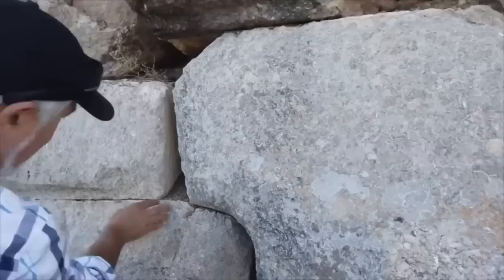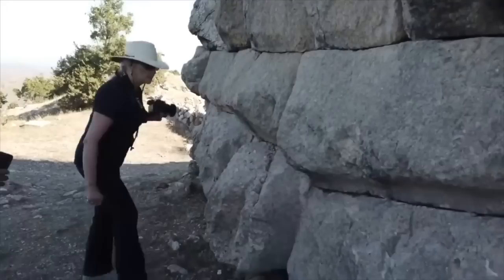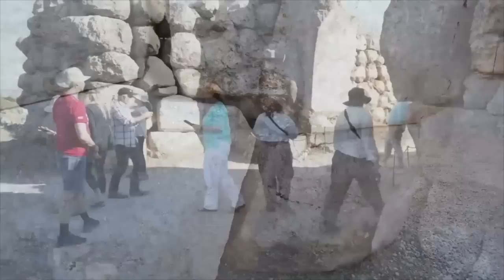This wall section was obviously victim to a massive earthquake that pulled it apart. But you can see other parts are tight-fitting, relatively. Originally, there would have been no mortar whatsoever. Here you can see that it's tight-fitting in this area. And there you see where it's been pulled apart by an ancient and massive cataclysm, likely an earthquake.